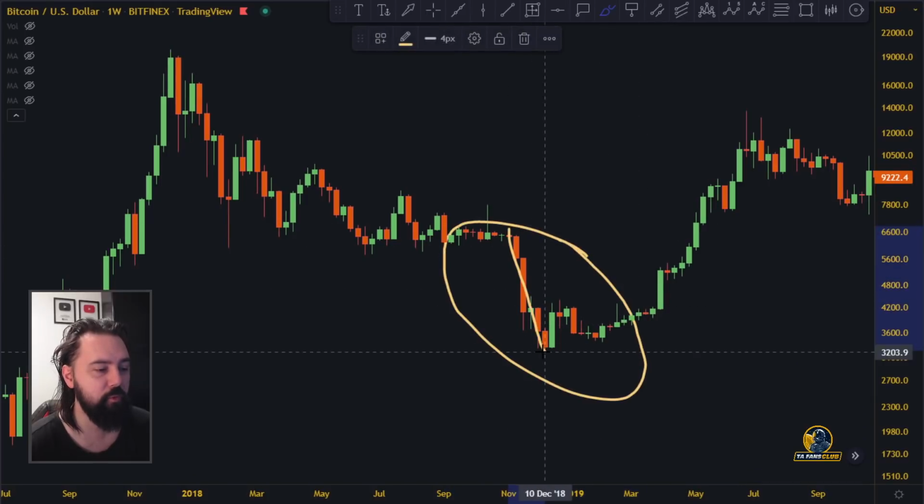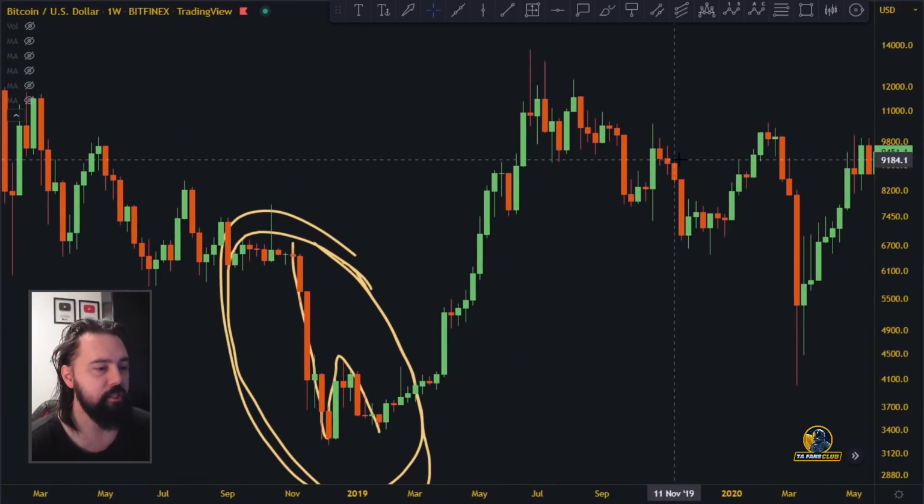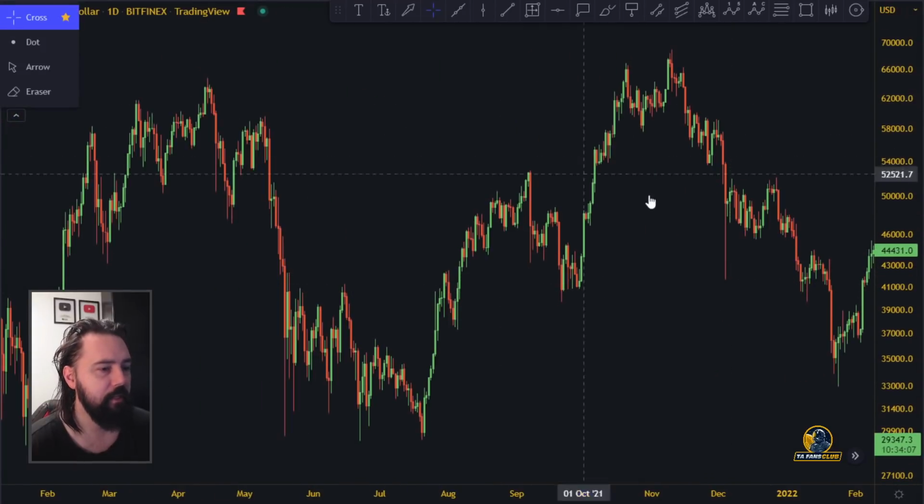But this down, up, down move is very common. It's some kind of indication of some kind of bottom. So this happens all the time on different time frames. Let's go to the daily time frame here.